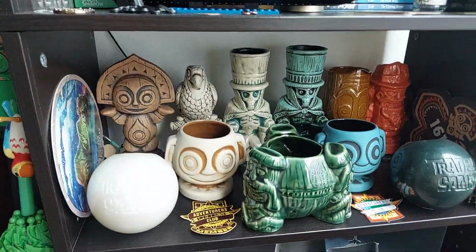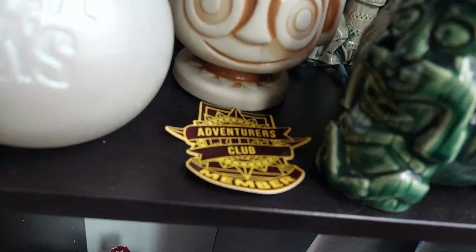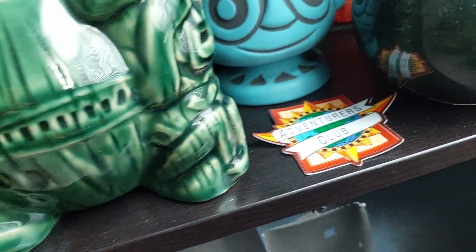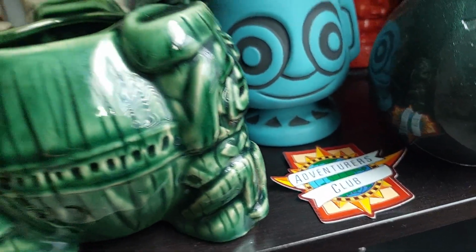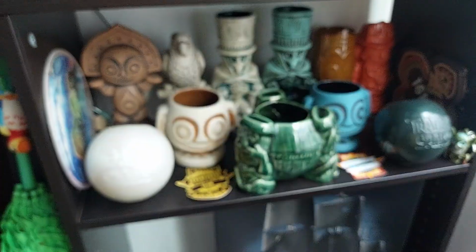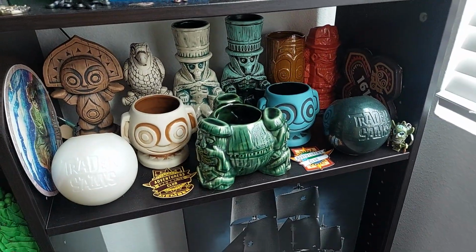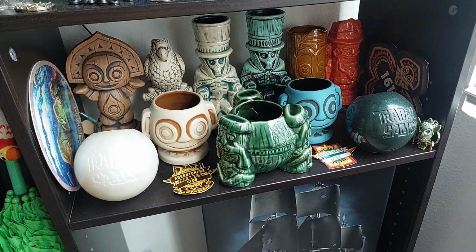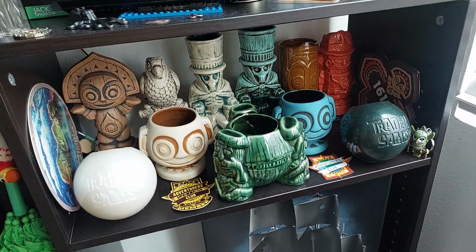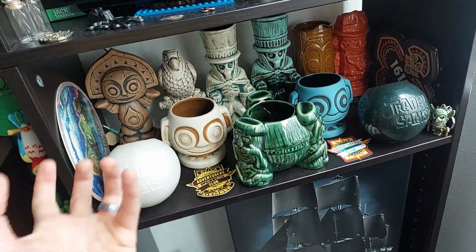As we move on further down, we have a Tiki Mug collection and some references to the Adventurers Club, which is a heavy inspiration for, if that's the right term, the Kungaloosh Cove. The Kungaloosh Cove here was heavily inspired by the Tiki Room, the Adventurers Club, Disney Sea, Trader Sam's, Pirates of the Caribbean, 20,000 Leagues Under the Sea, all of the above. It's a lot, but it's all Adventureland, kind of wrapped into one.